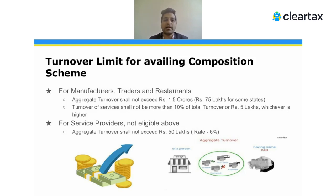So the turnover limit for traders, restaurants, and manufacturers is 1.5 crores. However, in some states like Himachal Pradesh, Arunachal Pradesh, and northeastern states, the limit is 75 lakhs. For others it is 1.5 crores. Earlier, there was a condition that you could not be a service provider. So even if you provide service for, say, 500 rupees out of your total turnover of, say, 50, 60, 70 lakh rupees, you were not allowed to opt for composition scheme.